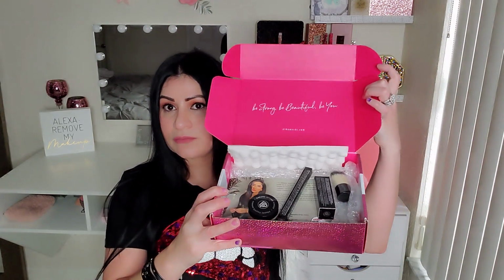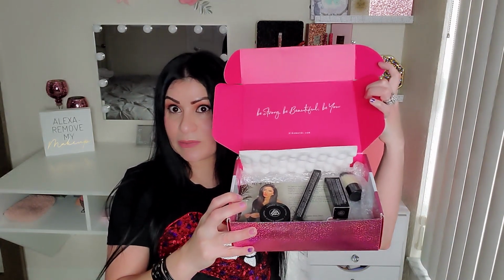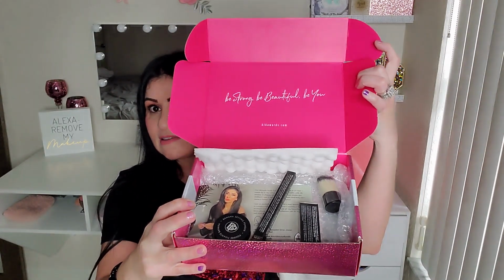So with that said, guys, let's take a look at what the box looks like inside. And I'm just flying papers all over the place. So that's what it looks like inside. Ooh, so excited. So let's get started. So this is my information card, guys.